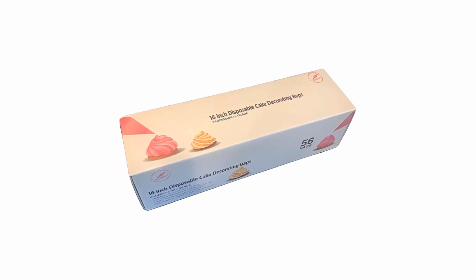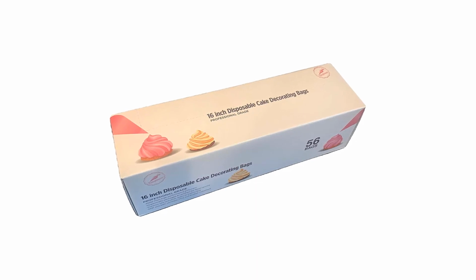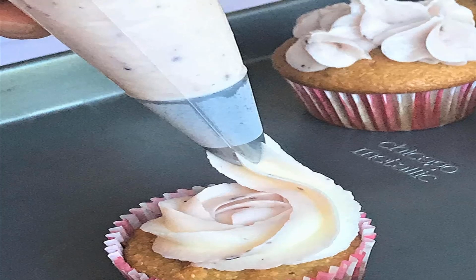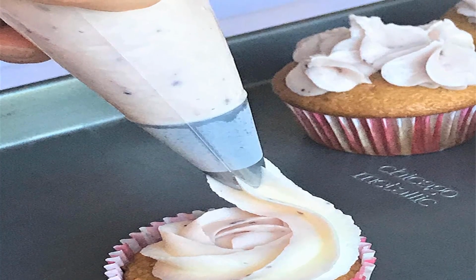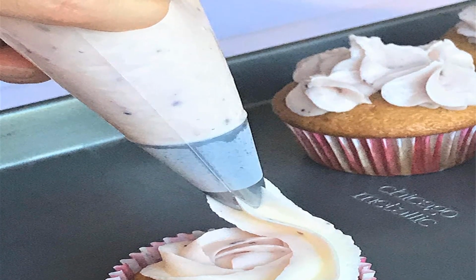You can use this piping bag to decorate freshly baked cakes, muffins, cupcakes, mashed potatoes, meringues, chocolate eclairs, cream puffs, cookie dough, and deviled eggs. Keen Pioneer is a 16-inch piping bag that you can use for any pastry decoration. It is easy to use and comes with a dispenser so that you can easily store the kit. You can use it as a frosting piping bag even without tips.